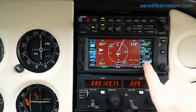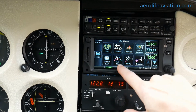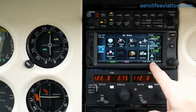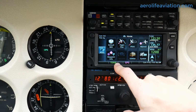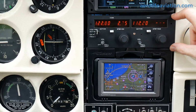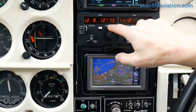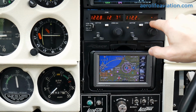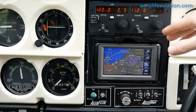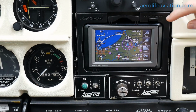You've got your map function. You have traffic. You have terrain, flight plans, procedures, your nearest. You've got weather. Everything is available in this system. And then your secondary radio navcom is a Narco MK12D Plus. So it's got dual frequencies you can punch in for both the nav and the comm, which allows you to pretty much set up multiple frequencies, flip back and forth between all of them in flight. And then down here is your secondary GPS.